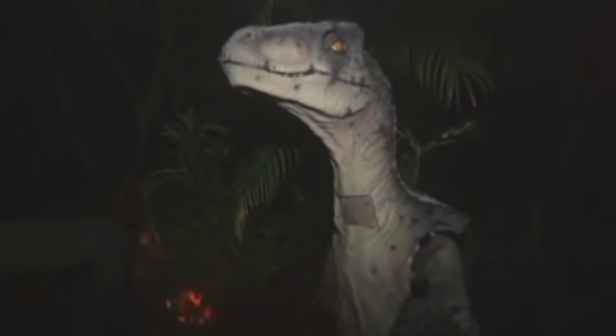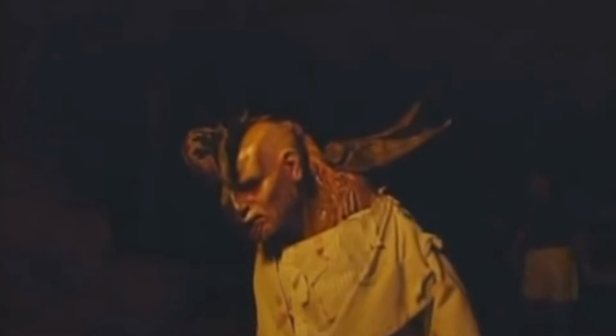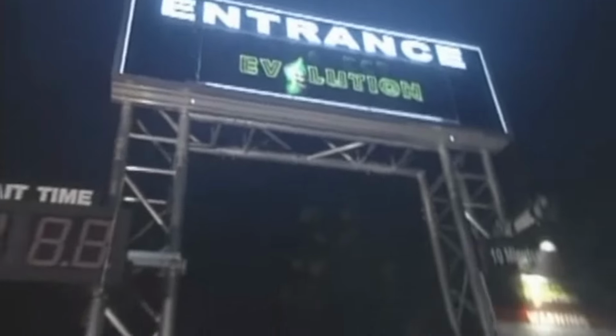Packs of velociraptors stalk their unsuspecting prey, humans. Mutant half-men, half-dinosaurs are the hideous victims of a scientific experiment gone terribly wrong. Buried in the middle of this prehistoric predator's playground is evolution, an outdoor haunted maze.